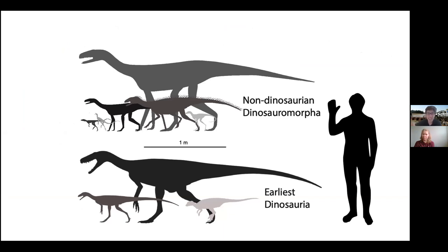So previously, we only had small dinosaur cousins, and then some of the first dinosaurs are the ones that got bigger and bigger and bigger. But it turns out some of the things that are not quite dinosaurs, just close, also got pretty big really early in the group's evolution, which is super cool.